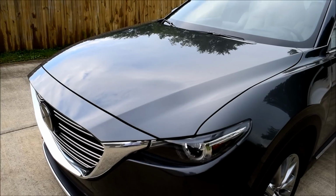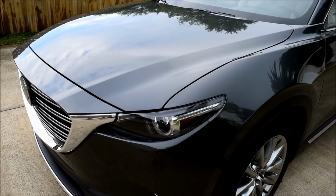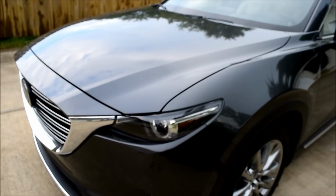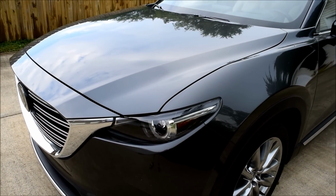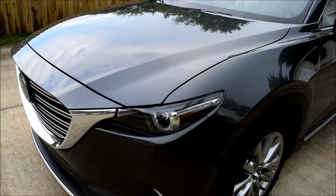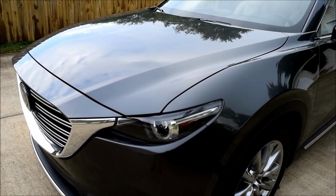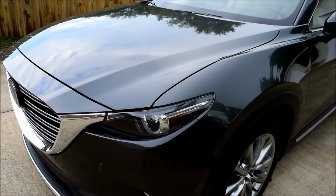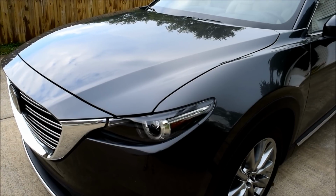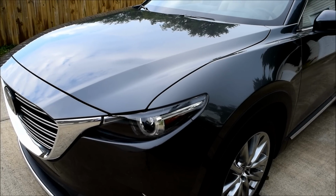So this isn't a driving video, but I will mention the sound. Mazdas aren't known for being the quietest cars because they try to be lightweight. But on this one, they made some weight savings, one, having the 4-cylinder engine instead of a 6, and then some other weight savings, which allowed them to add like 50 pounds of sound deadening material to the cabin. And I will say that this thing is super quiet. Super quiet.